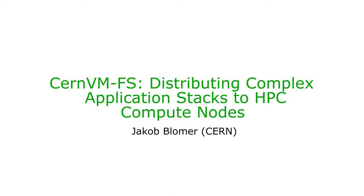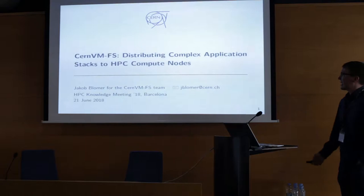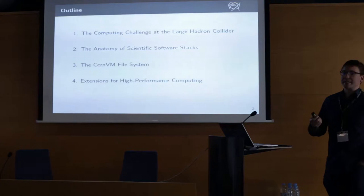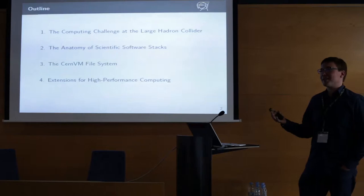Today I would like to talk about how the CERN-VM file system can be used to distribute complex application stacks to HPC compute nodes. CERN is the European laboratory for particle physics, so first and foremost we care about physics, but these particle detectors generate a lot of data, so we also care about computing.